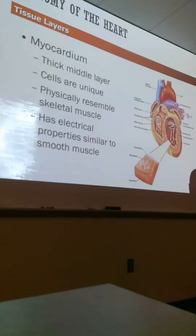We know that cardiac cells, or myocardial cells, are different because they have the ability to conduct their own electrical impulse, or they are automatic, right?